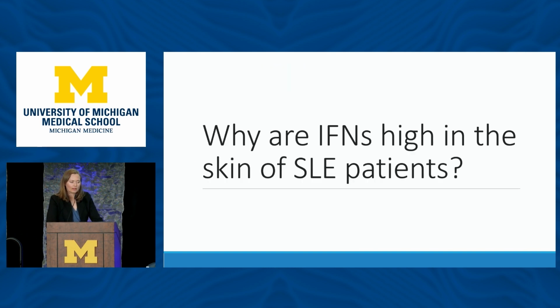So we think these interferons are really pathogenic. We think that they are promoting photosensitive responses, inflammatory responses, and cell death, but we don't understand why they're high. And so this is another question we've been trying to ask: what's turning them on in the first place?